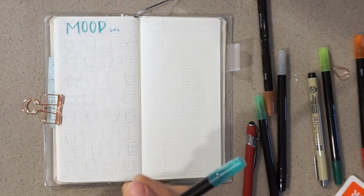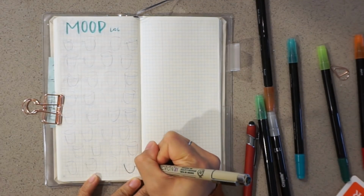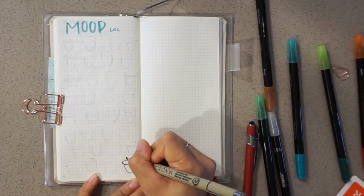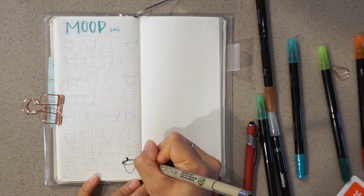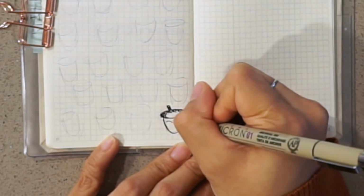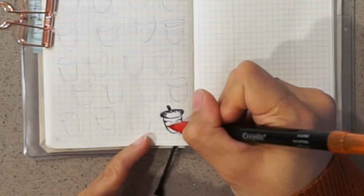I got this idea from an Instagram account, and I really can't find the post anymore, but they literally had little acorns, and in each little acorn they drew a facial expression, and I thought it would be perfect and super cute, and it gave me a way to express myself in art form.